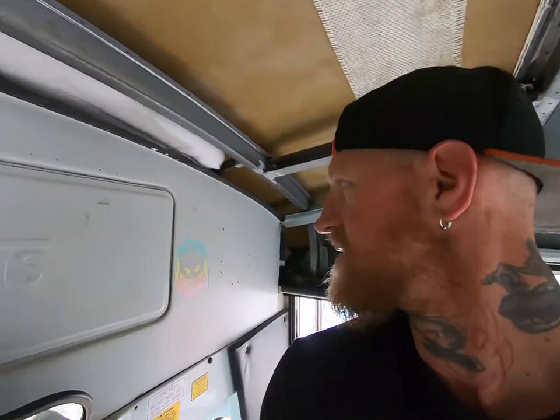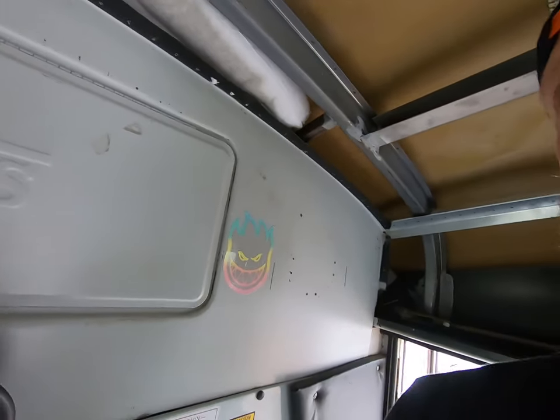Alright guys, so we're to one of my favorite parts of switching over buses, and that is going to be the stickers. So I'm peeling, Tonya's peeling the ones off the other bus, and I'm putting them up in here, so follow along.